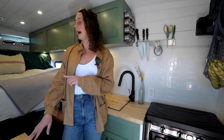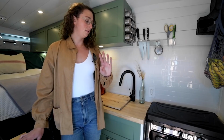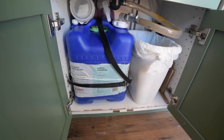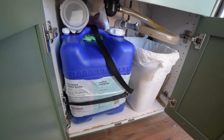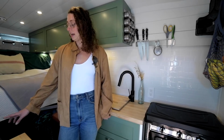I have in the back a 30-gallon water tank for fresh water, and then the way we deal with gray water is all gray water from the sink goes to a jug underneath the sink, and then for the shower there is a tank underneath the van where all of the shower water goes. And I do have a water heater in here. It lives under the bed and it goes both to the shower and to the sink.